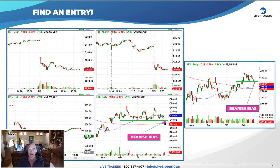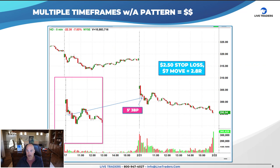So we have not only multiple time frames in alignment, we're also in alignment with the market. Okay, so now there's the entry, in case you're curious. I blew it up for you right there.